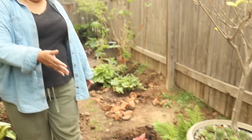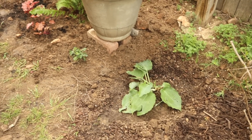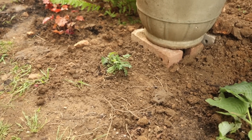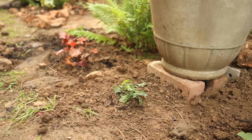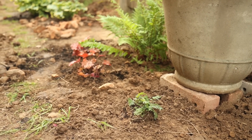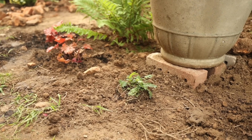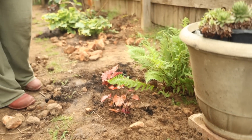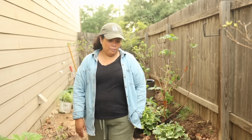There's one of the hostas that Ambrose, you planted that one, right? Yes. This right here is called Heavenly Scent. It's a Jacob's Ladder plant. So it has such a beautiful foliage, more like a fern kind of foliage. And then it will bloom these beautiful light purple blooms. I don't know if we're going to see them this year, but we'll see.